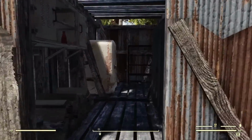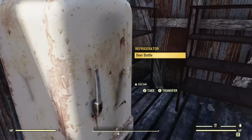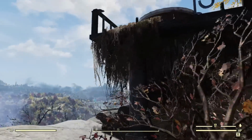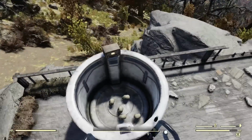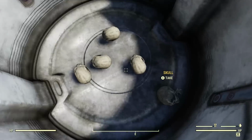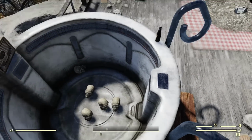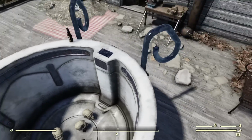Inside here, there's not much going on. You can get some loot and whatnot from in here though, if you want. But if we head over here on the back porch, we can find a bunch of skulls within the hot tub. Seems like whoever was here might have had the heads within the hot tub with them while he was in there or something. I don't know. This is just very strange.